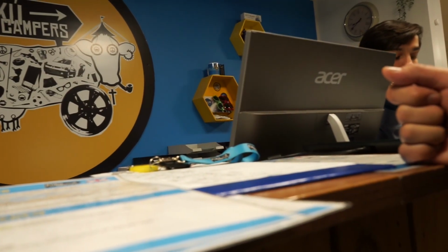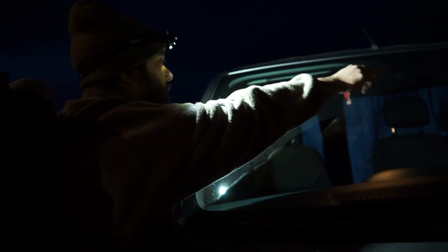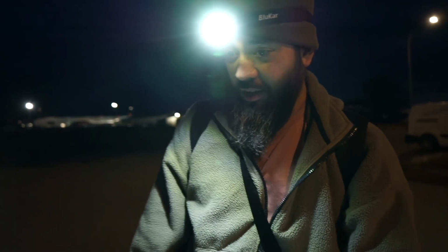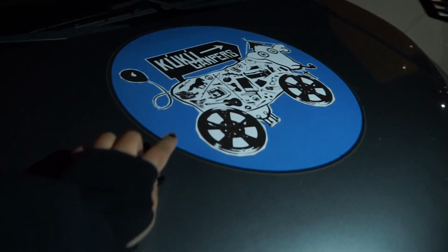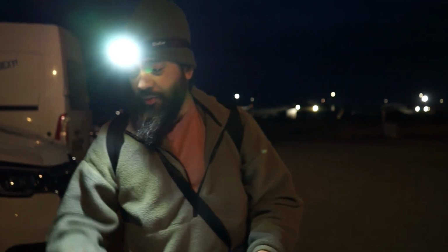Once you find your car, please point out any kind of major damages here, or you have to damage front side, back side, driver's, passenger, and take pictures. A lot of pictures. I'm just doing the vehicle condition report before we take it out. We're currently renting from Kuku Campers, not too far from the airport.